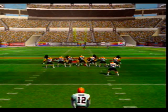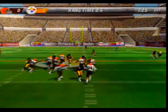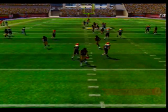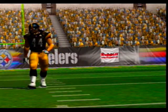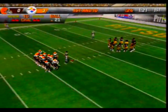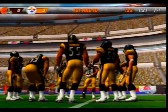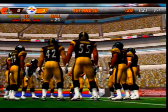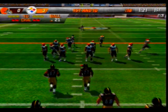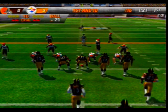Salah comes into the game for the punt. Hollings sets up to run back the punt. He signals for a fair catch. Fair catch made at the 21-yard line. Ball on their own 21. At the 21-yard line, first and 10.